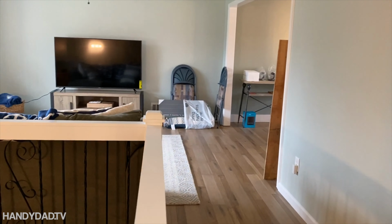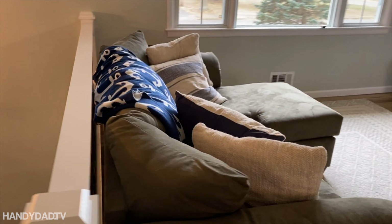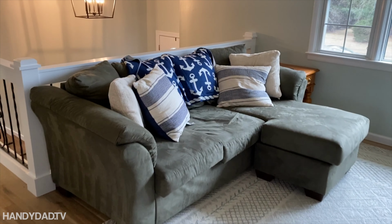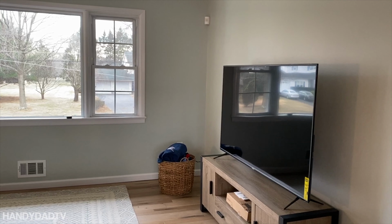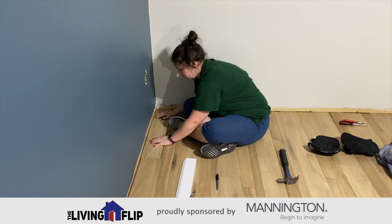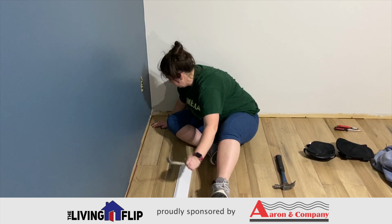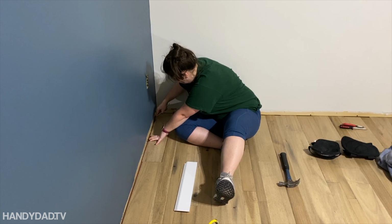So coming up, you can see we've got a semblance of a living room here. We brought up a couch that they had down in the garage. They got a rug, and we put a TV in here. It's a monumental occasion, after 2 full months. We started on November 3rd, and it is New Year's Day, January 1st.